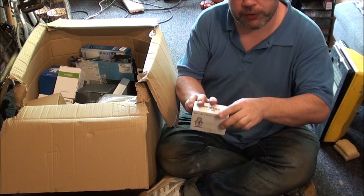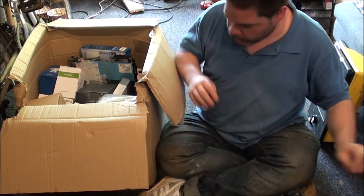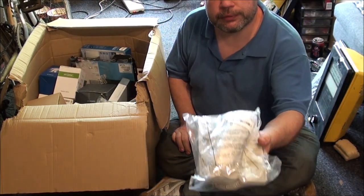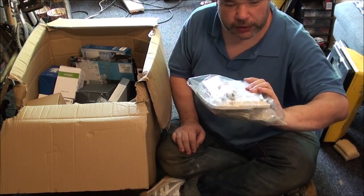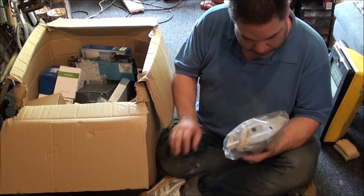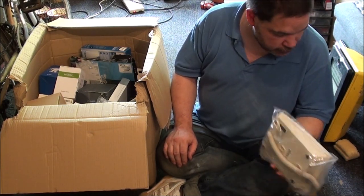A digital voice recorder. I'm not going to get anything out of the boxes, not yet. An Adlong telephone. There's probably absolutely nothing wrong with that, although it does... No, that lead, I thought one of the leads were missing, but that's there as well. I can actually plug this in and try that.